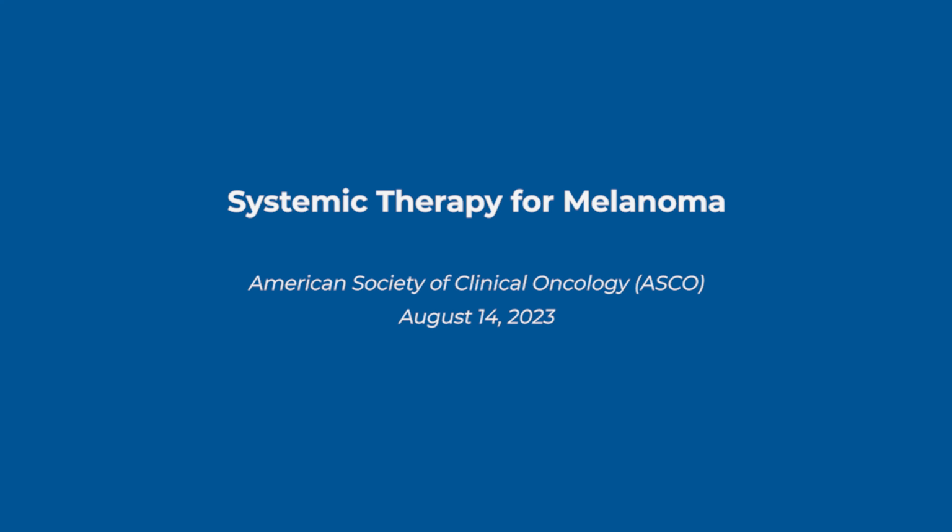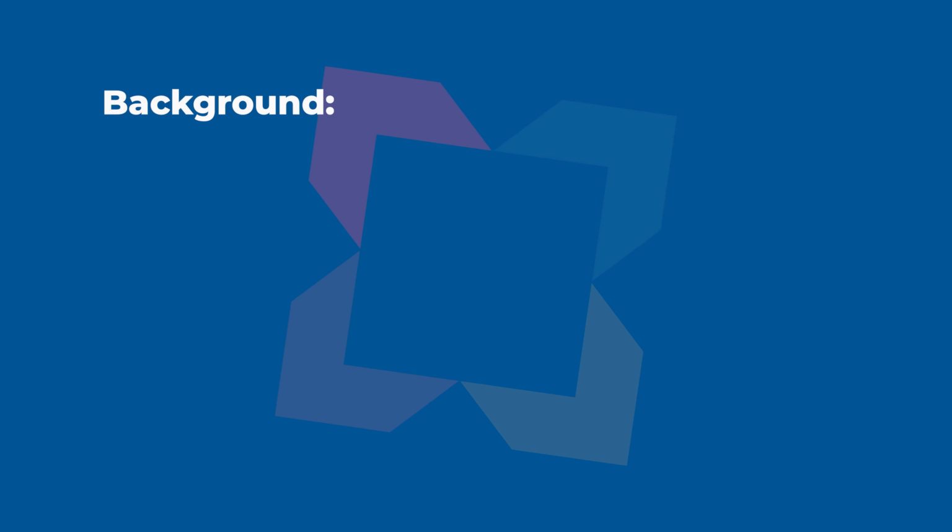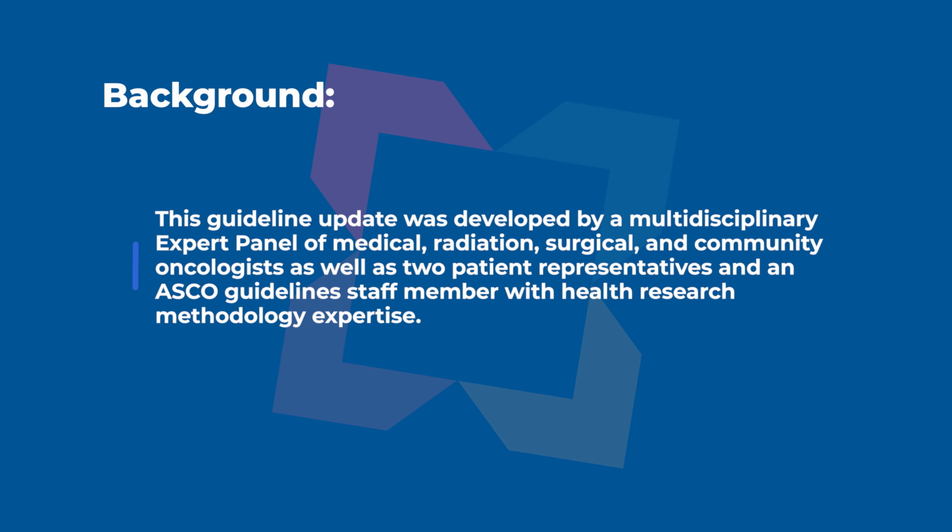The purpose of this guideline is to provide guidance to clinicians regarding the use of systemic therapy for melanoma. The patient population of interest is adults 18 years of age and older with melanoma, both cutaneous and non-cutaneous. This guideline update was developed by a multidisciplinary expert panel of medical, radiation, surgical, and community oncologists, as well as 2 patient representatives and an ASCO guideline staff member with health research methodology expertise.